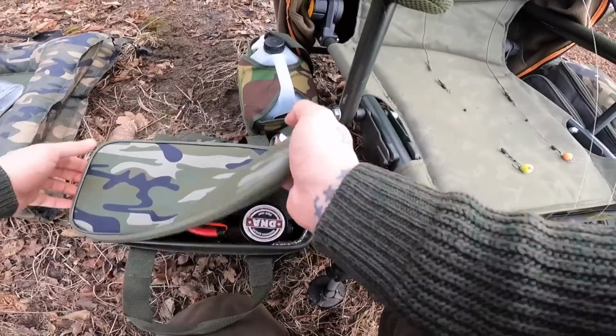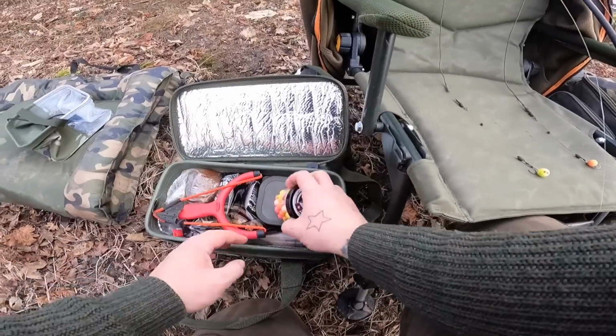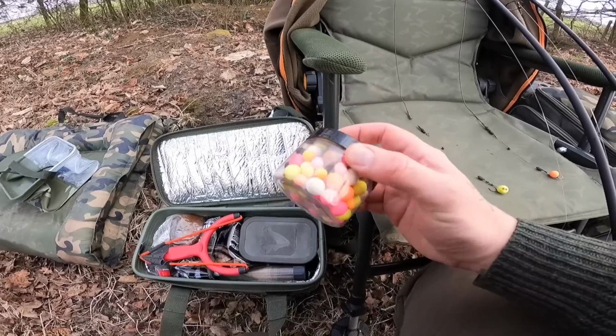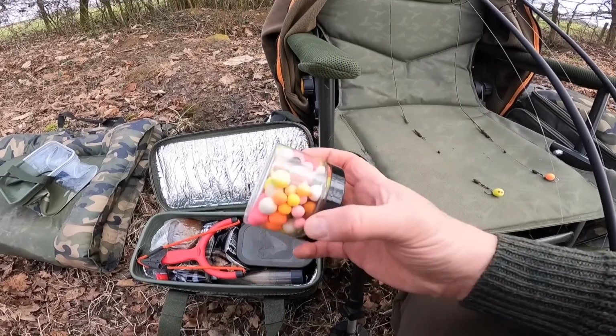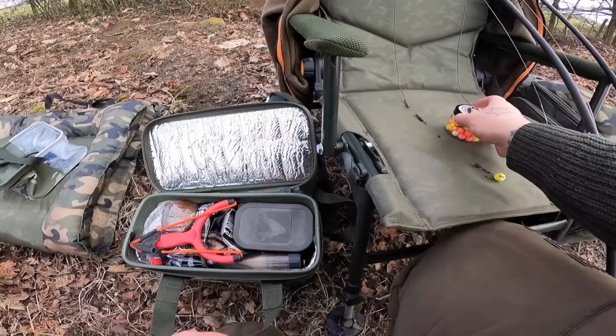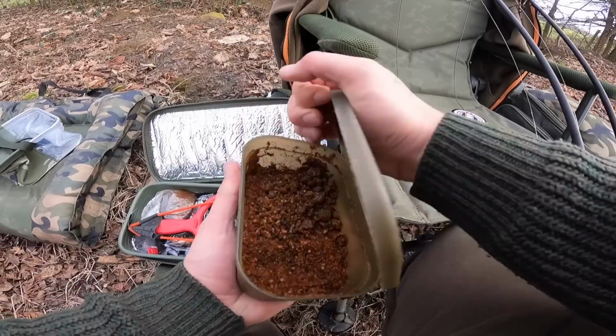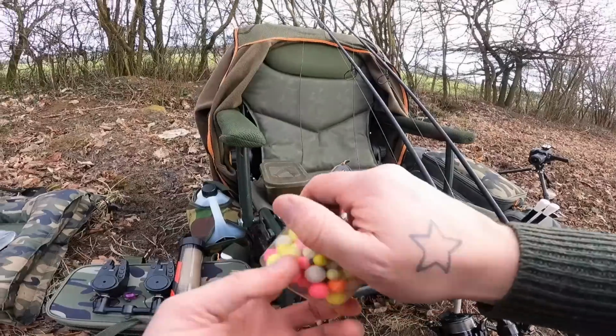Here's my new bag for my bait, new little freezer bag. My DNA pop-ups in there. I just keep mixed pop-ups in there, and I'm just flavouring in the bug. I've then got my oily ground bait mix.